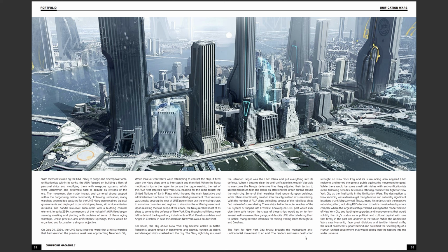The random and mass destruction wrought on New York City and its surrounding area angered UNE residents and turned the general public against the movement for good. While there would be some small skirmishes with anti-unifications in the following decades, historians officially considered the fight for New York City as the final battle in the unification wars.